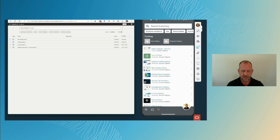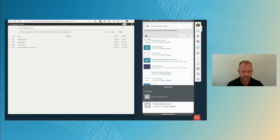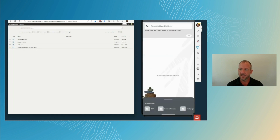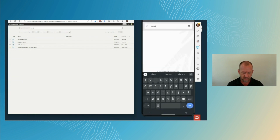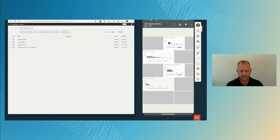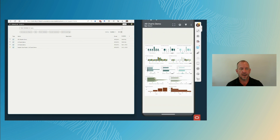So here you can see in the top, I've got my two folders that I have available. It's like my personal folder or a shared folder that I might share with coworkers. So I'm going to go ahead and go into the shared folder, and here you can see my subfolders. I've got some sample projects, and then I can also search within these. So I could search for the projects that have the word demo, and there we go. I'm going to go ahead and tap the all charts demo, and here it comes, opened in workbook mode.